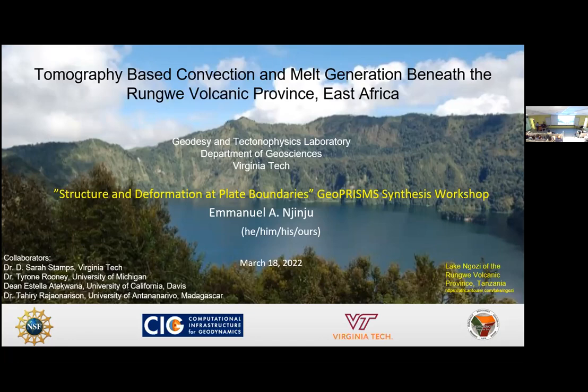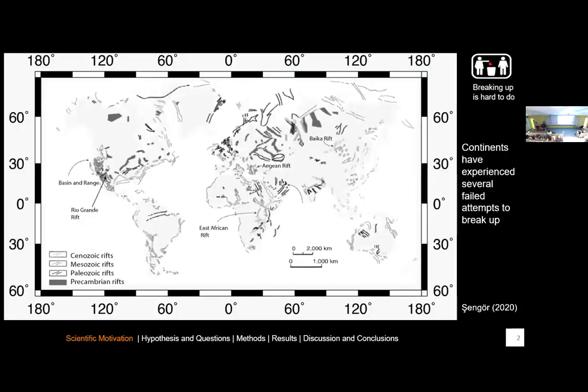So I will start this talk by showing you a very busy map. Busy, but very interesting because it's showing how each continent has been busy trying to rift apart. However, there have been several failed attempts for the continent to rift. So breaking up is hard to do. Rifting has had several failed attempts since the Precambrian.